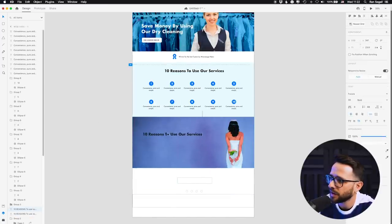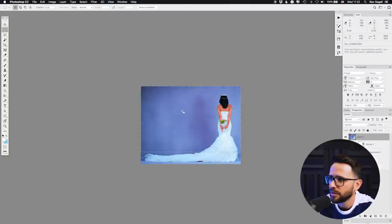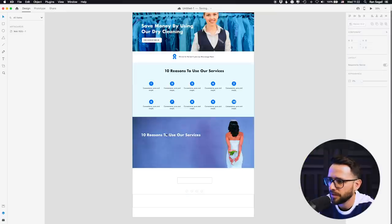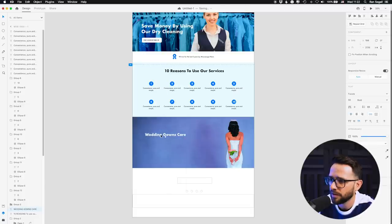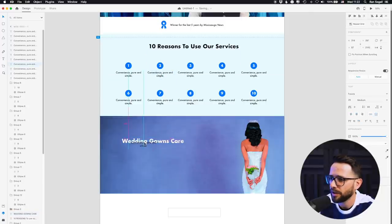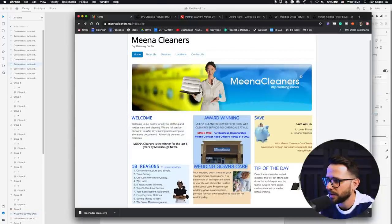I have her and I can see more of her, but I have more room here for the text. So I can bring that here, and we're going to do wedding gown care. Let's put that here, wedding gown care. And let's bring in some text to elaborate on the topic. Your wedding gown is your most precious item.